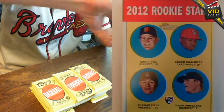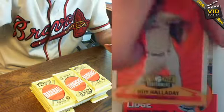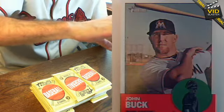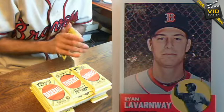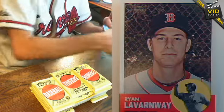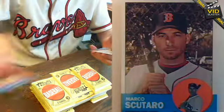Brad Lidge for the Phillies. Roy Halladay, New Age Performers, for the Phillies. John Buck for the Marlins. Ryan Lavarnway for the Red Sox. Marco Scutaro, Red Sox. Jon Lester, Red Sox.